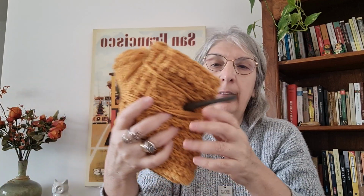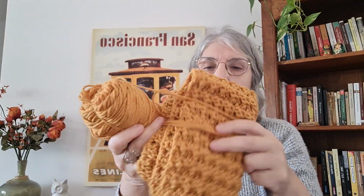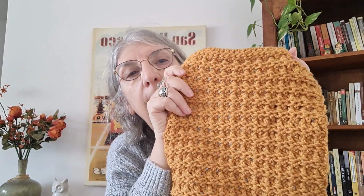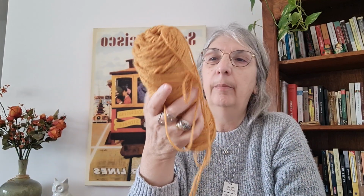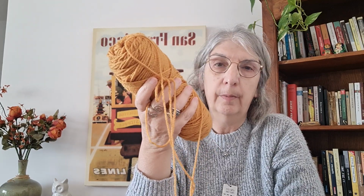And I found again this really nice color, this earthy mustard color. And I'm working on a new scarf. But look at this stitch. Look at the texture. It's amazing. It's quite a yarn eater, so I'm a bit scared that I will not have enough, because these skeins come at 200 grams each. So I have 2 of those.